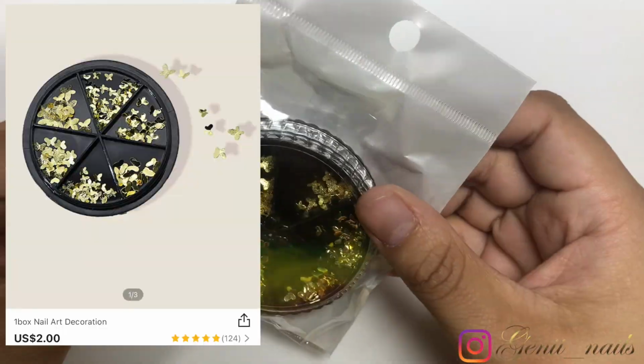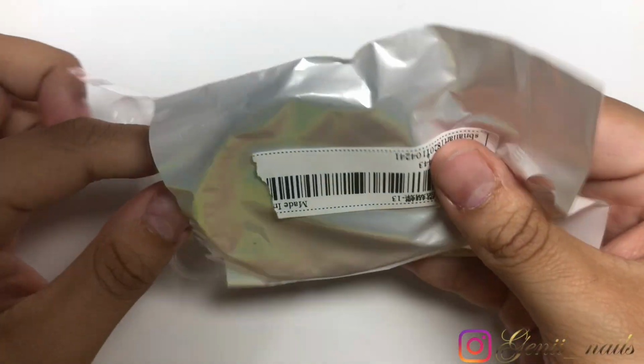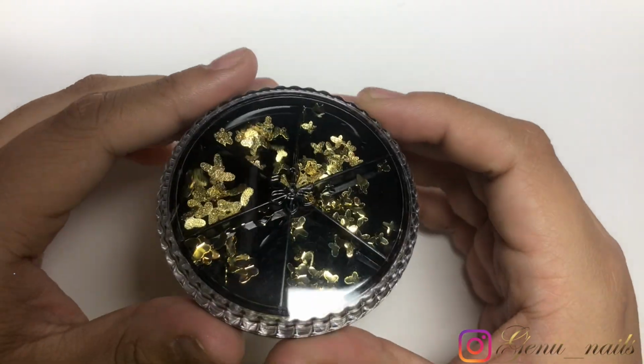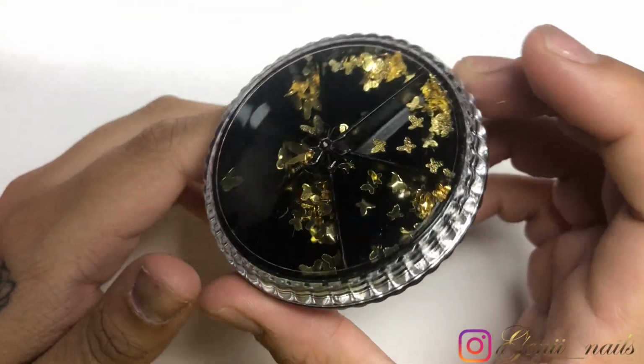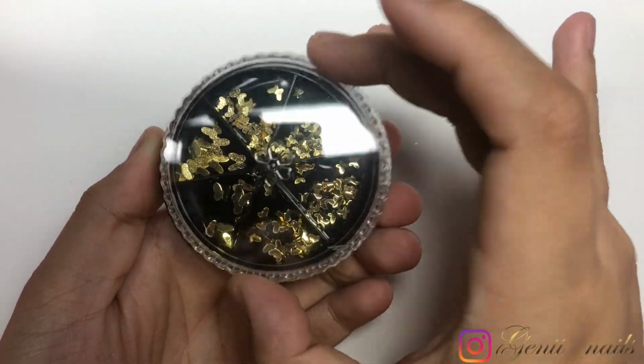So now we're moving on to some more nail art decorations, and this is so cute because they are beautiful gold butterflies that pop out. They're not flat, so they're super cute, and they have different sizes and textures, and I will be showing you up close what they look like.